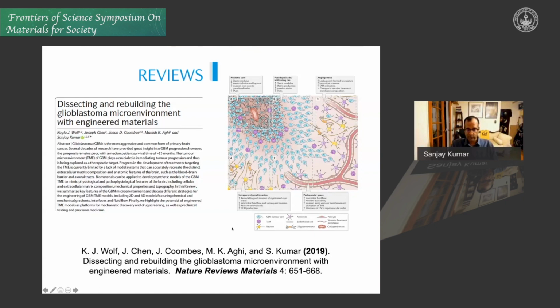And so I'll refer you to this review that a number of members of my lab collaborated on that was published in Nature Reviews Materials last year that talk about the material science of the glioblastoma microenvironment.